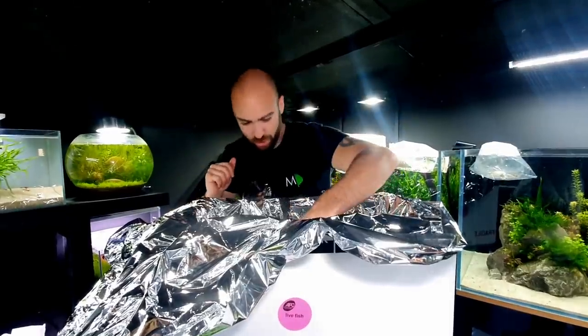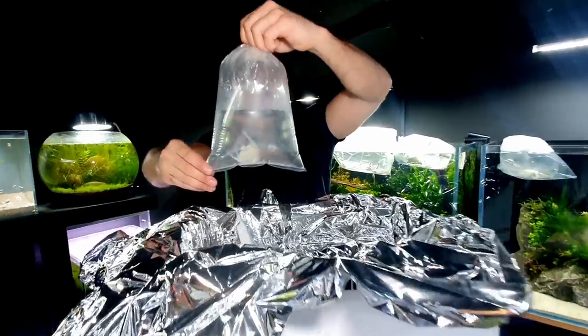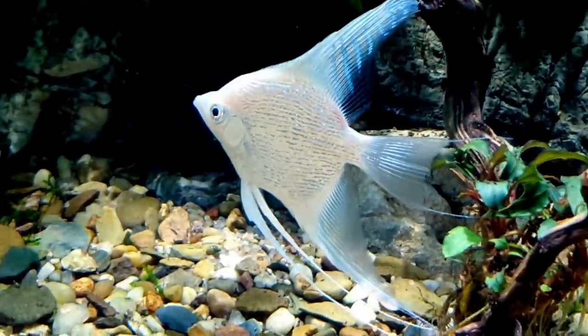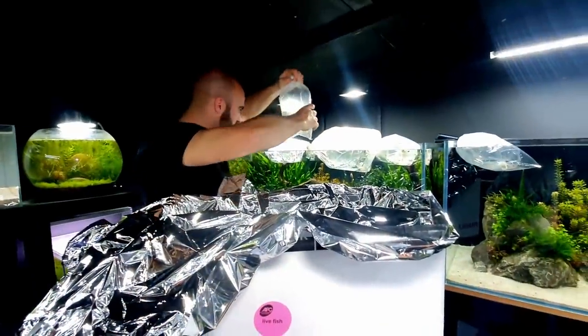Okay, that's one. Let's do this quickly so we can get them settled. And there it is, that's the platinum one, I think. All white. It might just not have coloured up yet, I don't know, but maybe there's a hint of blue there as well. Oh, that's looking beautiful. Okay, let's get that one in as well.